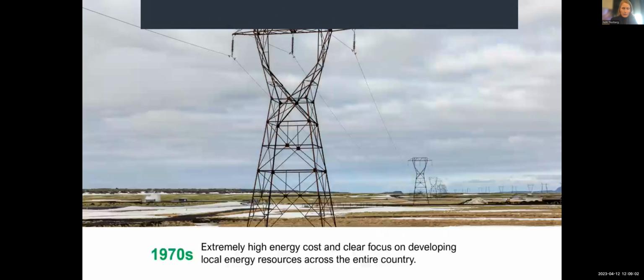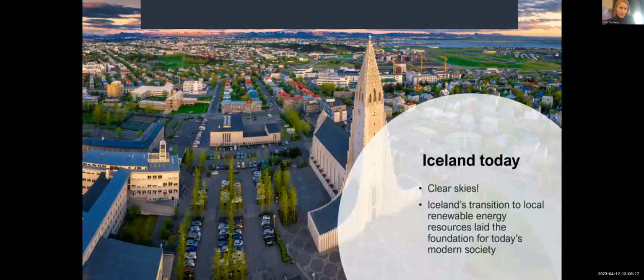And again, the extreme high energy cost of the oil crisis in the 1970s accelerated this journey, and there was even more focus on developing this further. So, this is the outcome. I mean, Iceland today, of course, has clear skies, as you see here, a very beautiful city. But just as the ambassador mentioned, our transition to renewable energy resources has laid the foundation to our modern society today, and also very, very important.